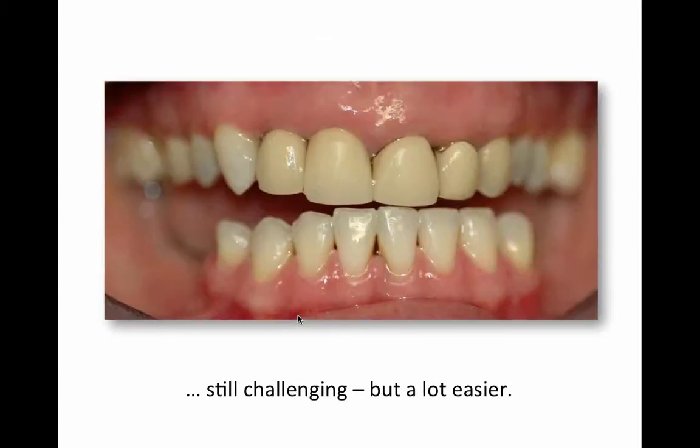And again, the big advantage with this is we can actually bond to porcelain. So you can see there, bonding brackets to porcelain, managed to pull those teeth together. It's still challenging, but I'm sure you'll agree that's a lot easier now to replace those crowns. You'll get a much better predictable end result.